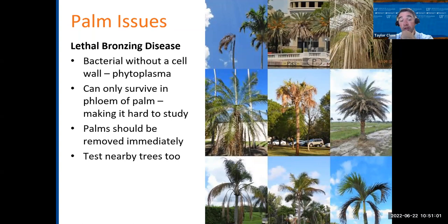We're still trying to do research on that because this first showed up in Florida in 2008, and it was only in the Pinellas County area, so Tampa, St. Pete, and now it is pretty much all over the state. That's how quickly it has spread in about 15 years.